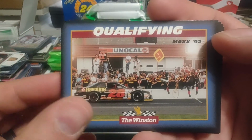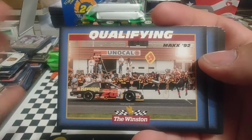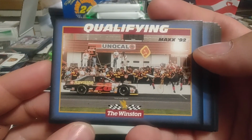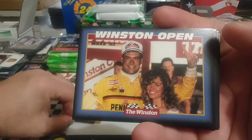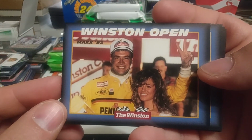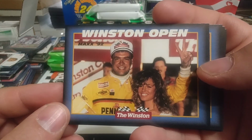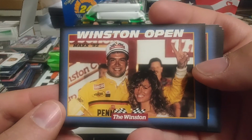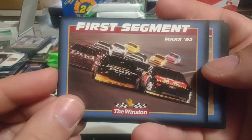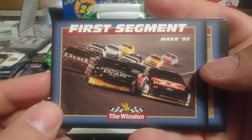Qualifying always is interesting for the All-Star race. This year's I thought was corny with the pit stop challenge and the drag race and that whole nine yards. But it used to be make a couple laps, come in, make a pit stop, then go back out and finish your lap. Winston Open, which is still the open race now. Now I think three or four people transfer in from the open, but back in '92 it was the winner. Sometimes they had extra spots depending on how many spots they needed to fill. Twenty cars, which was just always their arbitrary number that they came up with.